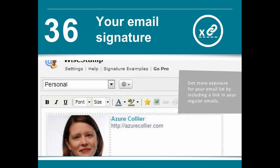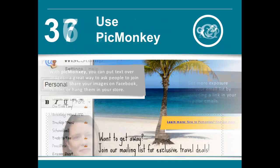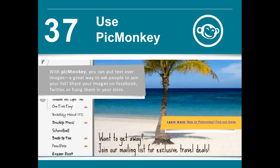Your email signature should also have a way for people to sign up to join your list as well. And here's another tool that's available to you, and this tool, by the way, is available free. It's PicMonkey. What you can do with PicMonkey or other similar services is add text down at the bottom of an image.